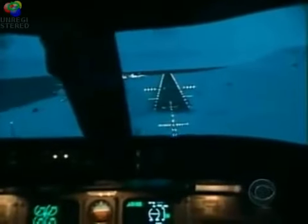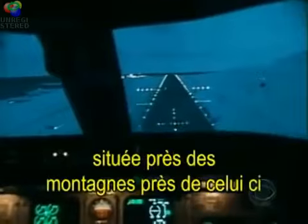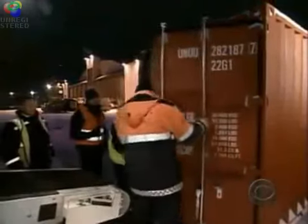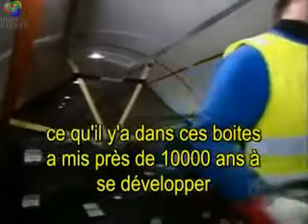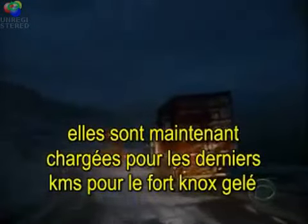The treasures that the vault was built to house approached an airstrip at the base of the mountain nearby. What's in these boxes took 10,000 years to develop and 70 years to collect. Now, they were loaded for the last mile to Fowler's frozen Fort Knox.